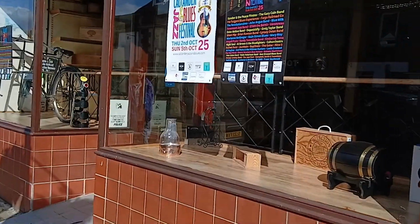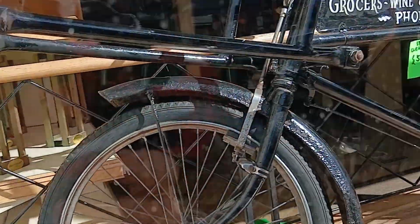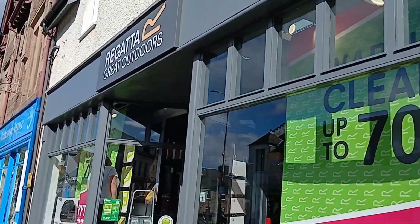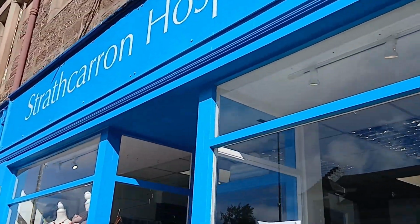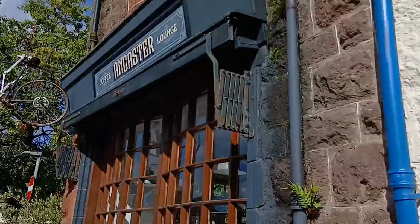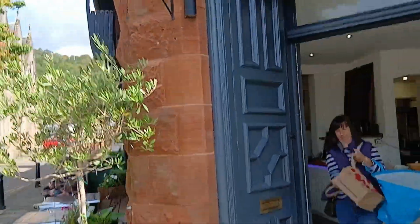Macmillan Wine Shop. The little bike. That's the way you used to deliver things back in the day. Stock clearance £500. What, that bike is £500. Regatta. A moving mannequin. Strathcarron Hospice. Charity shop. I like a good charity shop, me. And then another wee coffee shop. The Ancaster. That looks really nice. Smells amazing.